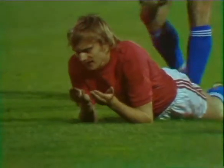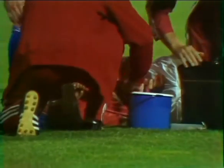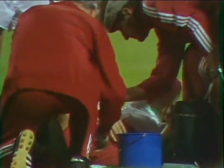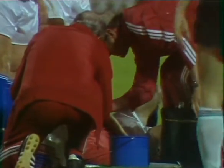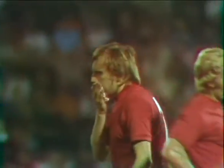Foul by Švelik, an obstruction by Schwarzenbeck on him. A free kick to Czechoslovakia. Oh, and there's some blood there from a cut around his mouth, or is it round his nose? That really was quite a nasty challenge, an unintentional one, but painful nonetheless for this young fellow Jan Švelik, scorer of the only goal so far.